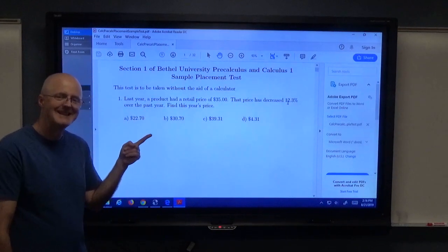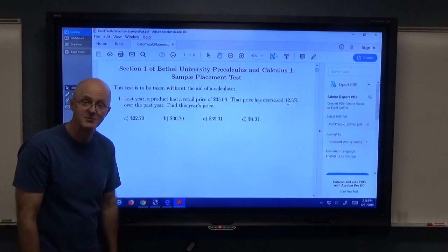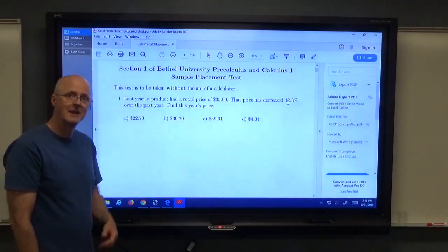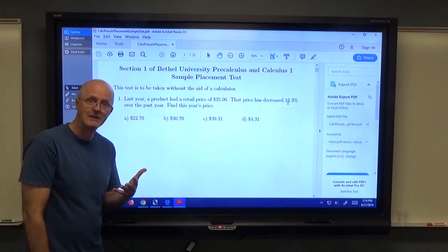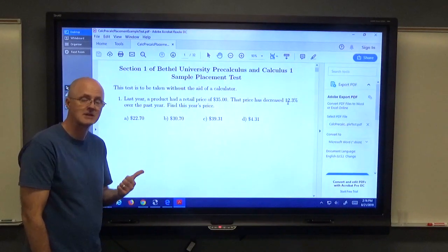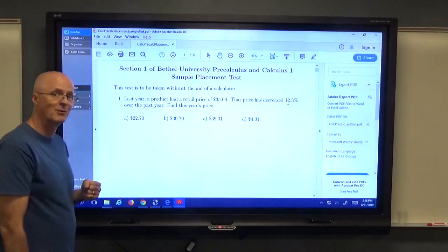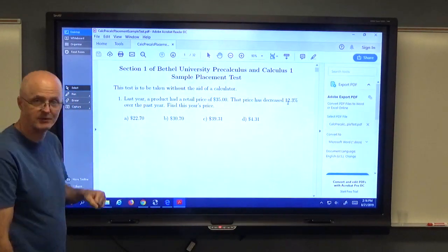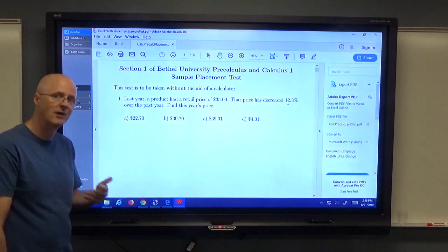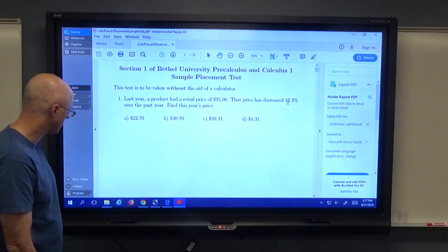Okay, now you should make that attempt, even though you see this very first problem is a percentage problem, which hardly anybody would do without a calculator. You should strive to do it without a calculator because in the first week of class, at Bethel at least, in calculus and precalculus, you'll have to take something similar to this called a skills test, and you'll have to do that without a calculator. And it is possible here. We're not trying to trick you here. The answer to this first question is one of these four answers. Okay, it's not a trick, and you can therefore guess the answer without doing much calculation. But I'll show you can do a calculation as well.